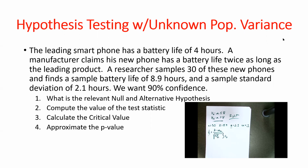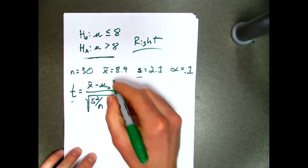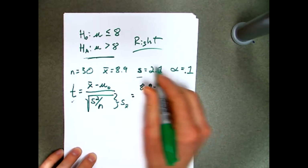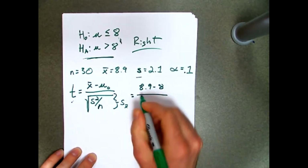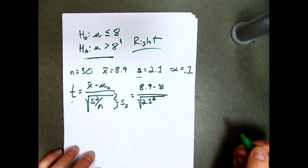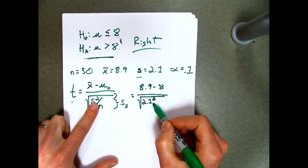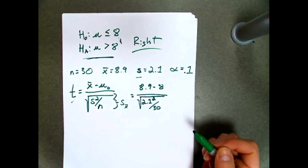So for that test statistic, it's really just going to be a matter of plugging in the values that we were given in the problem. So my sample mean is 8.9. My assumed true mean comes from that null and alternative hypothesis, that's 8. And then the square root of, well, here, all we had was the standard deviation. So when I plug that in, I've got S. I need to make sure that I'm still squaring it to get the variance, and then divided by that sample size of 30.